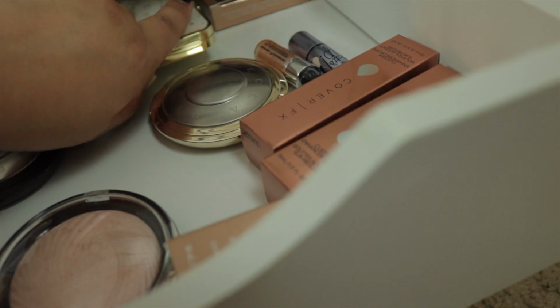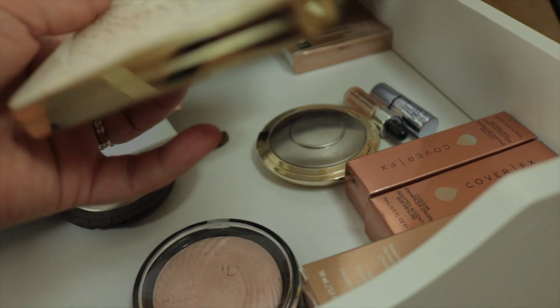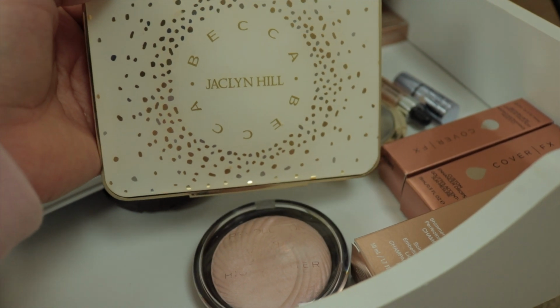So now I have my Becca highlighters. I have the face palette. I have 2 of these. I have this one and I have a brand new one.